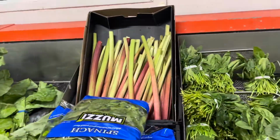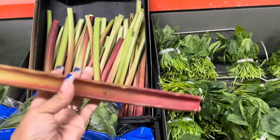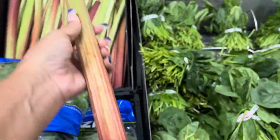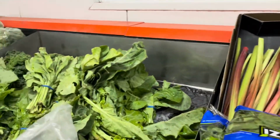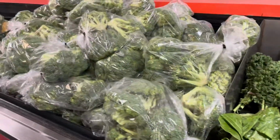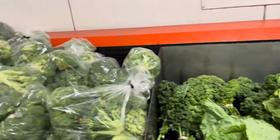And what is that over here? What is this? This looks like celery. Rhubarb? I don't know what that is. What is that used for? Pie. Oh. Rhubarb pie. Collard greens, broccoli. Now we all know those. And that's kale back there.